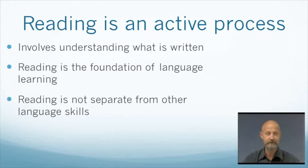First, let me tell you what I believe about reading so that we understand each other. Reading is an active process. It's a kind of dialogue, if you like, that takes place in your head between the author and yourself, a conversation. So it's not dead, it's not flat. It's something that involves understanding what another person is writing about.